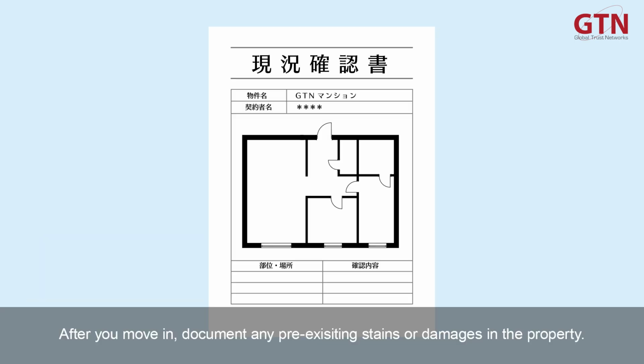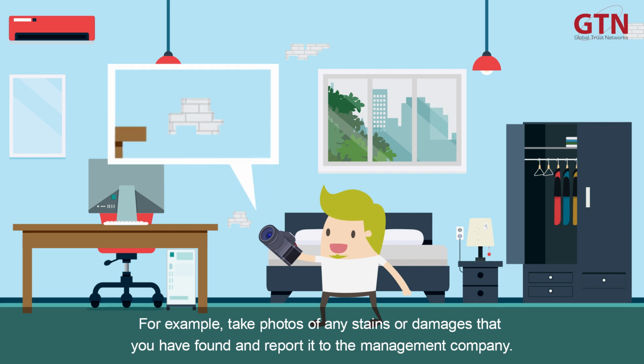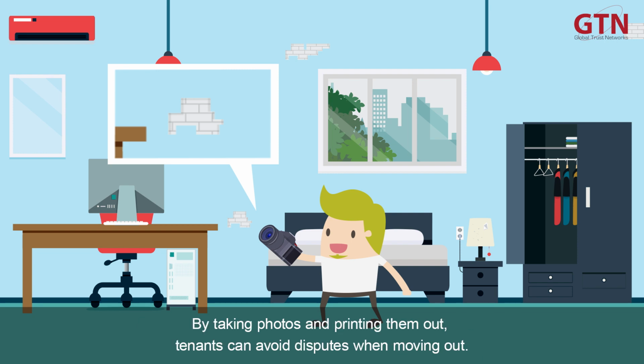After you move in, document any pre-existing stains or damages in the property. For example, take photos of any stains or damages that you have found and report it to the management company. By taking photos and printing them out, tenants can avoid disputes when moving out.